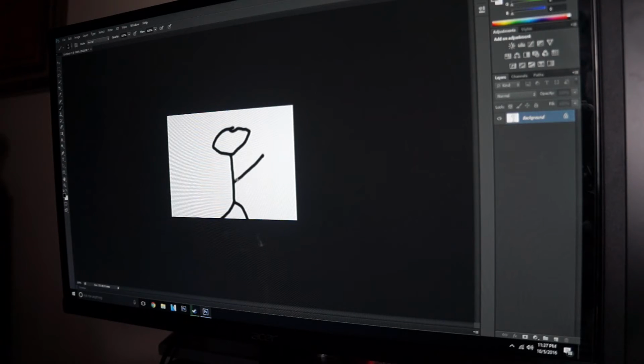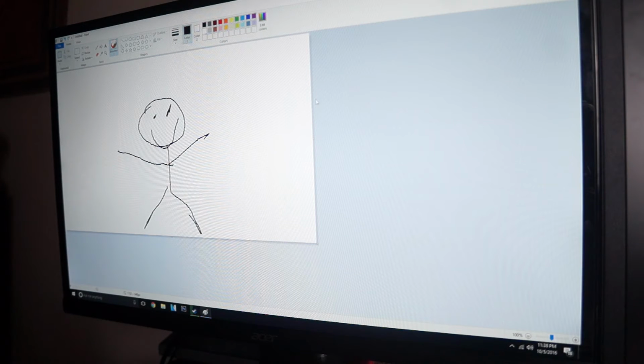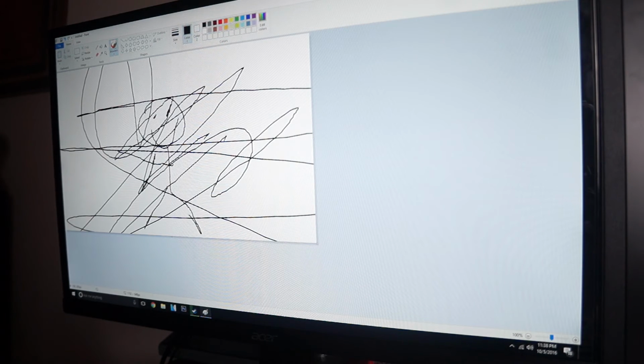I then did a test of Photoshop CS6, and I just really wanted to do a simple test, see if it would run, see if it would accept. And it runs, and it works in Photoshop, and equivalently, it also works in Microsoft Paint, in case you were wondering.